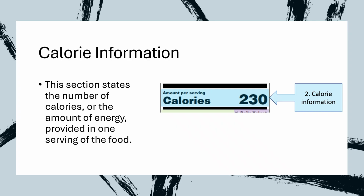Instead of obsessing over calories, some things you can focus on are nutrient density, protein content, fiber content, and ingredient quality.